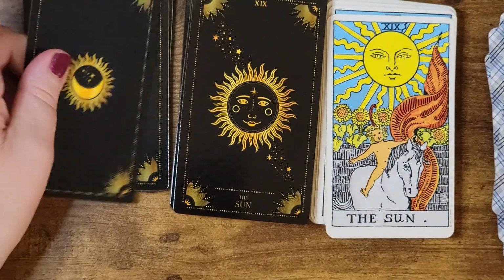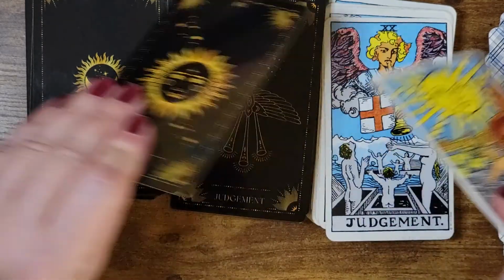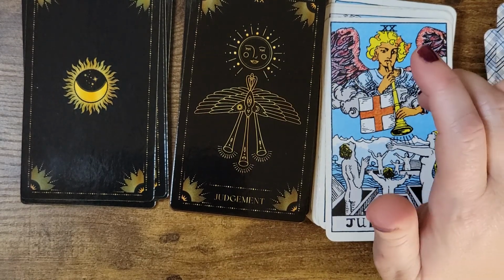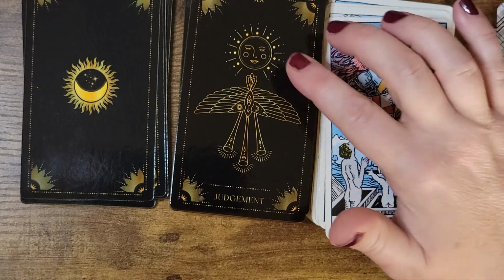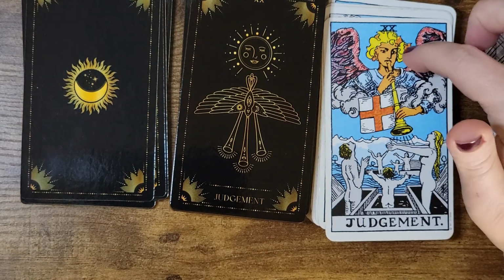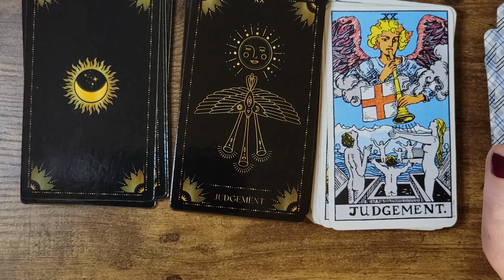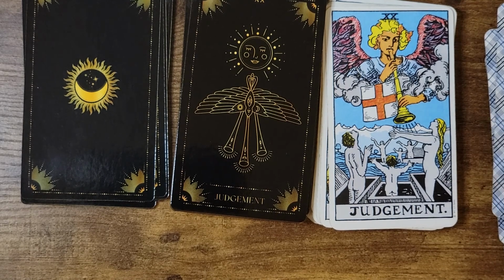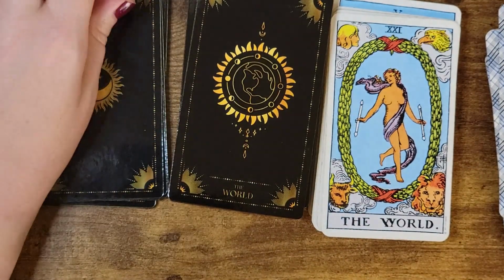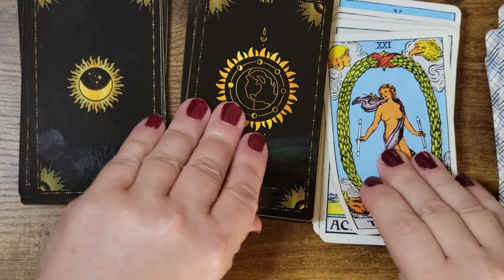All right, then we have the Sun, which is traditionally happiness, inner child, self-confidence. Then we have Judgment. We've got the horns. We have the wings. There's no sun in this, but I'm going to say that the sun is this angel here. This always just kind of means an awakening to me. And then we have the World. It is a picture roughly of the world with the moon cycles around it and some sunlight.